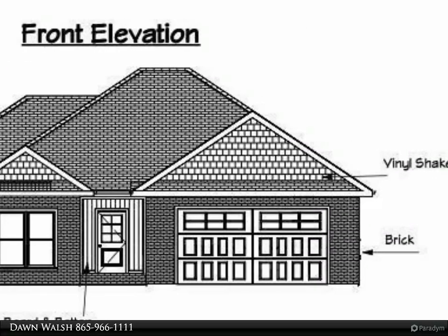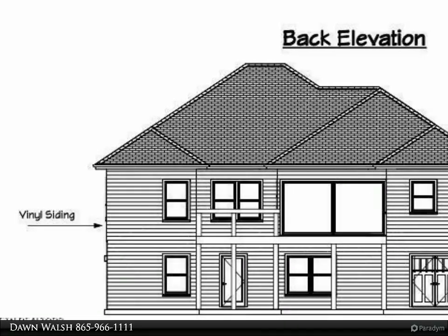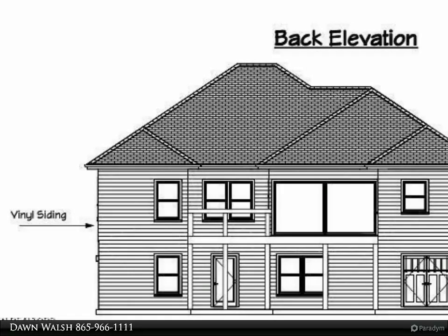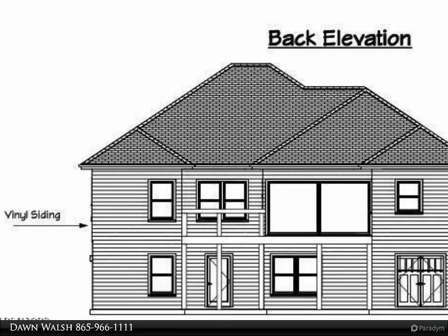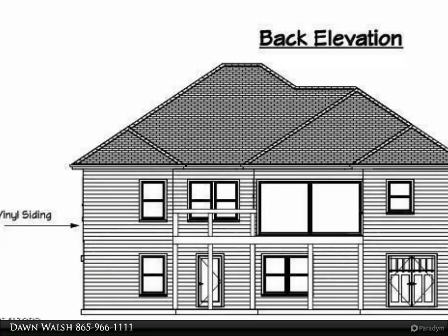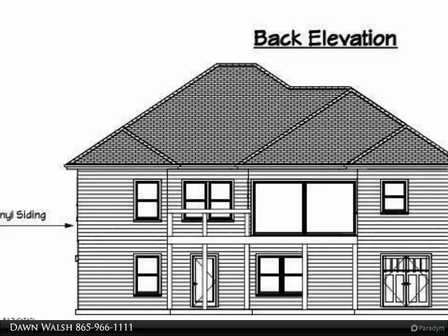There's still time to customize this new home. The main level of this open concept design includes 3 bedrooms, a dining room, great room, kitchen, laundry room, and a screened porch, plus an open deck, both with durable composite decking. Downstairs, you'll find a spacious second living room or rec room, a 4th bedroom, a full bathroom, and over 700 square feet of unfinished storage space.